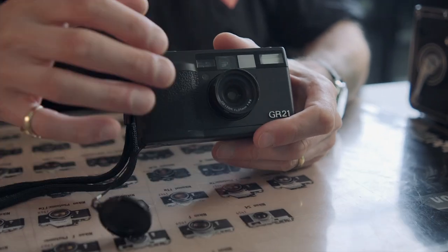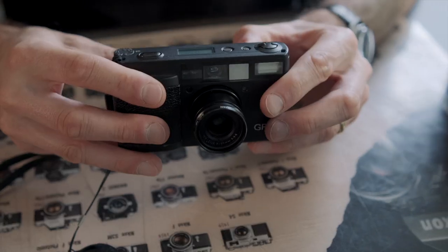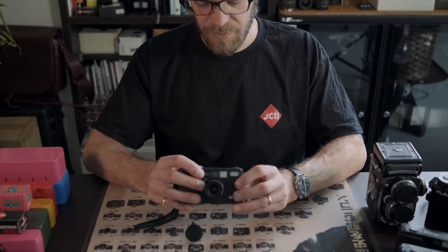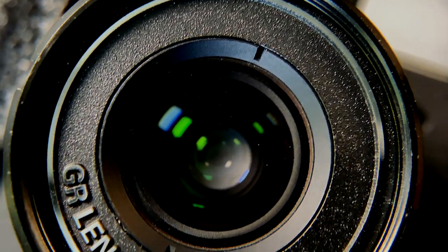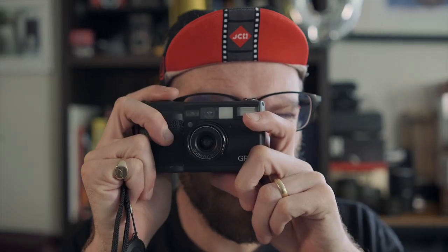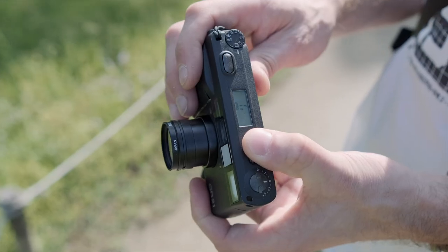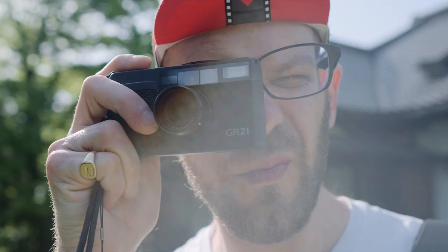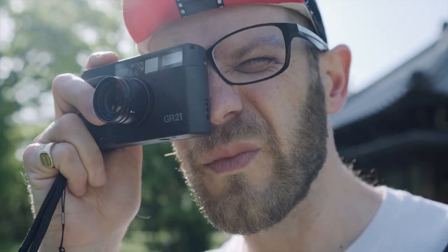This is the famous Ricoh GR21. The first compact camera with a 21mm wide-angle lens. And what a lens it is too. Ricoh spent a lot of time and money putting this lens into this camera, and it was so good, in fact, that they ended up making LTM versions of this and the 28mm lenses to be used on Leica cameras.